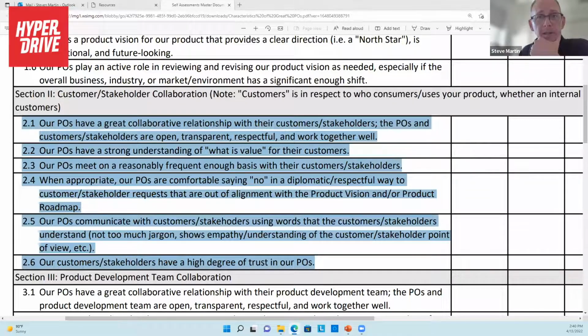I think I saw Tom come off mute there. Was there something that you wanted to say? I was just thinking one way of saying no is to say, yes, we'll put it on the product backlog. It's right down there below 500.